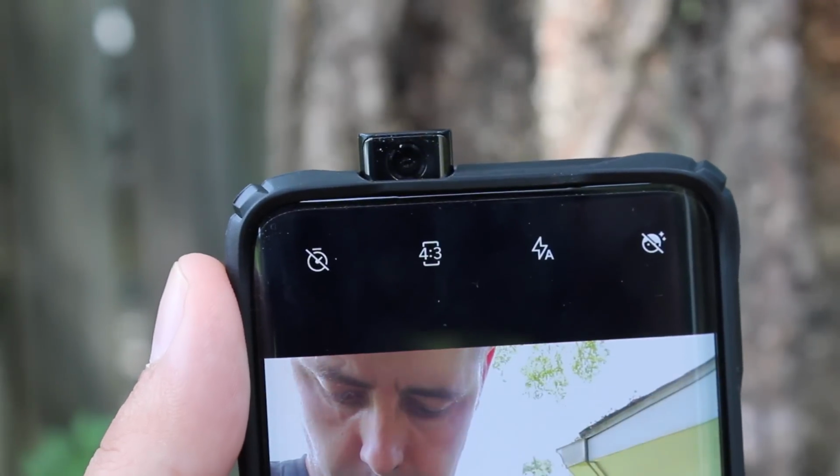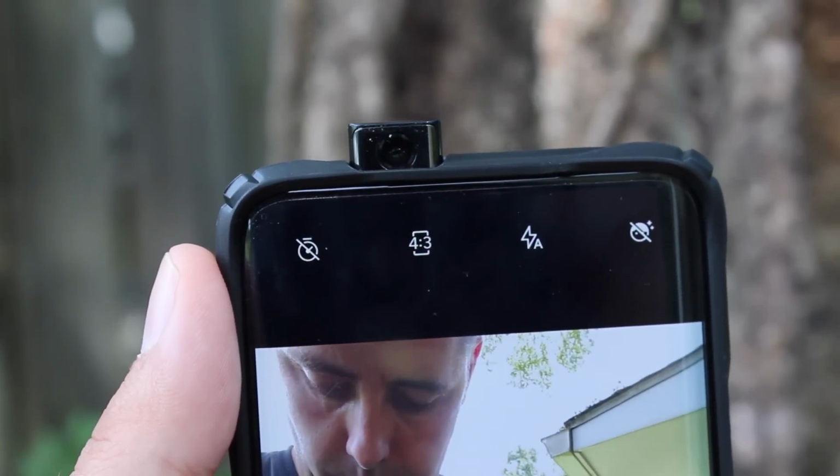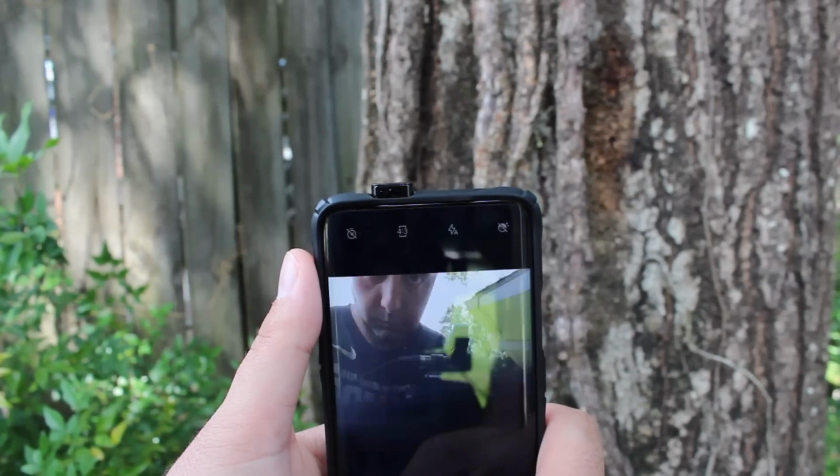And also things like a slide-up camera, they just feel more premium to me, and that's just my personal opinion, but that's the fourth reason that I prefer the OnePlus 7 Pro over the Galaxy S10 Plus. I just feel like I'm getting a more premium experience.